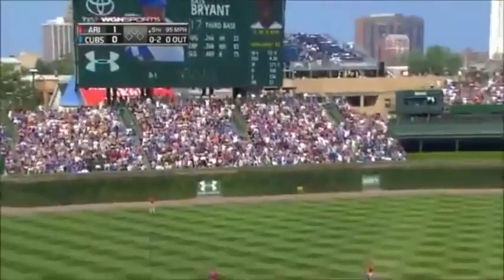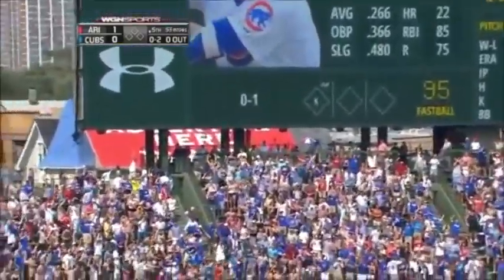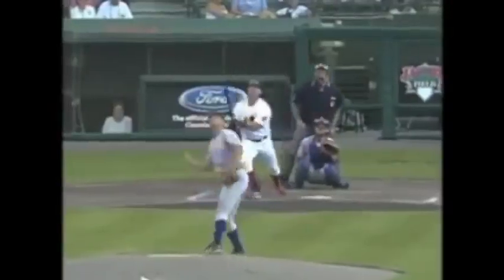Jim Thome's 511-foot home run. Thome drills one high and deep to center, gone deep into the picnic plaza, and that might have even got out of the ballpark.